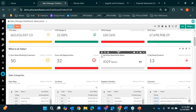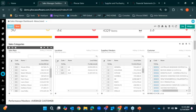We can also do things like put dead stock items on a sales dashboard. Maybe I want to run a spiff where we're pushing these items at a discount to get some of our cash back and get these products out of our warehouse to make room for something that turns a little bit faster. So these are all examples of how you can use this tool to find some of those opportunities within your data.